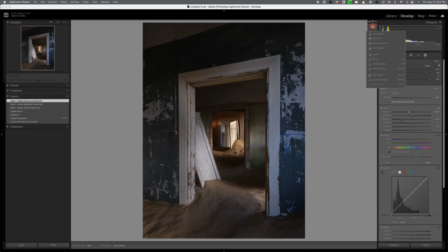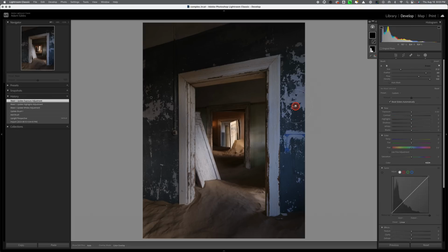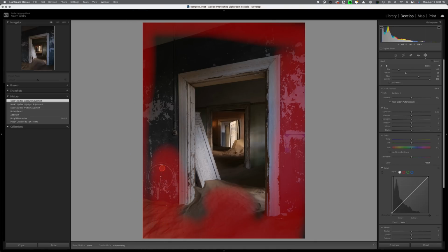Now the next section is I want to make another mask. Again, this is going to be a brush. Reduce the feathering on this one, reduce the size a little bit, and I'm just going to paint around this section here and around the top, around here, all through this section here. Doesn't have to be terribly accurate. We can always adjust it afterwards if there's issues with the photograph.